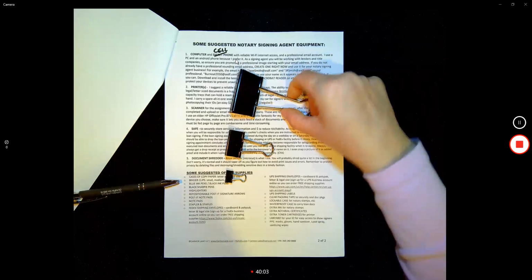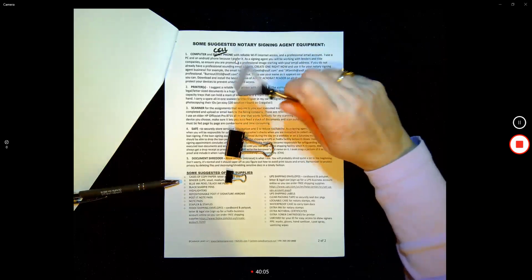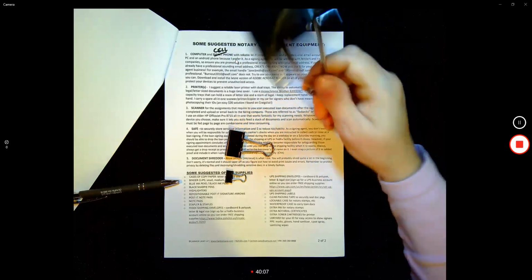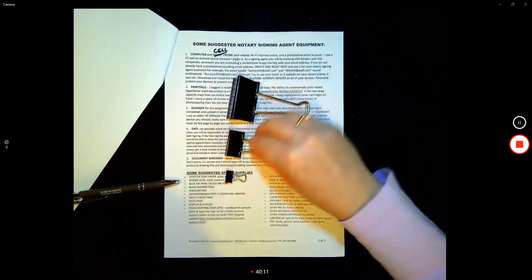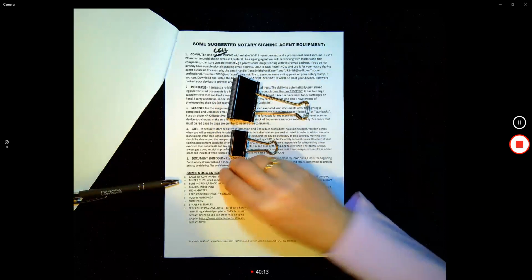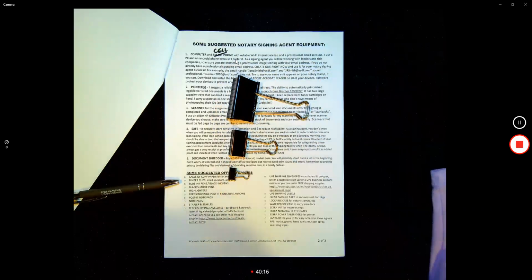This is office stuff that you need to run your business as a signing agent. Use clips, do not use rubber bands, and for goodness sakes, do not hand it to them as a loose stack of paper. Do not put it in the shipping envelope as a loose stack of paper.